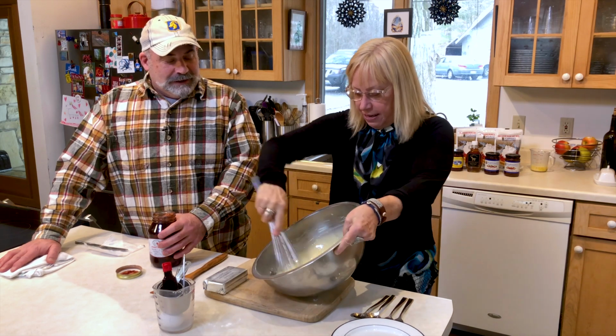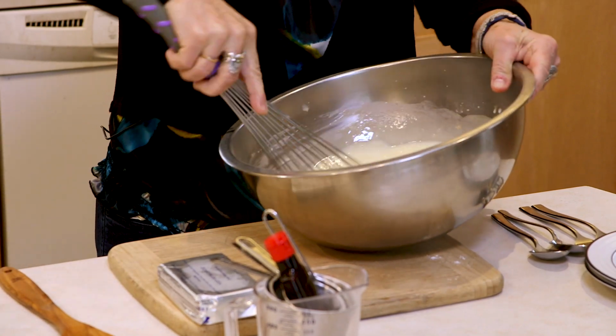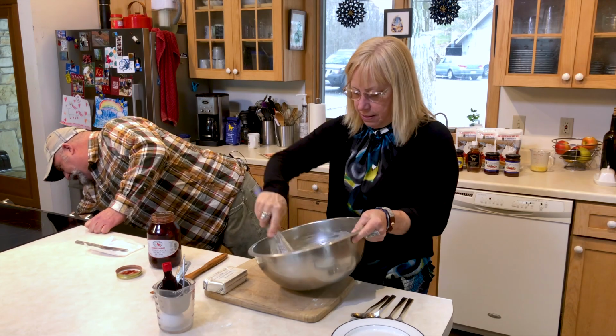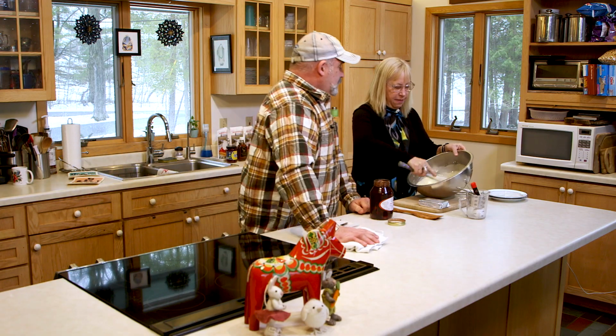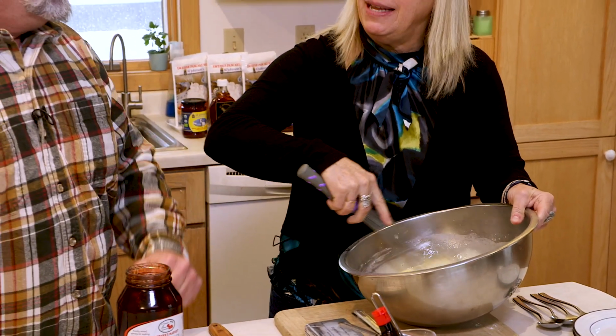Nice and creamy. All right. Okay. And we'll see, we got our butter melted here. It almost looks too thin to be a cake. Nah, it'll be all right. Let's give it a couple seconds for that butter to melt. Usually when you do a cake, the batter is kind of thick. Yep, can you smell the almond extract? I can smell it. It smells good, doesn't it?